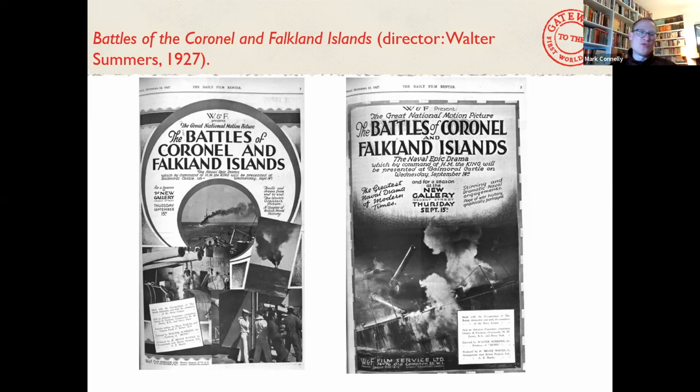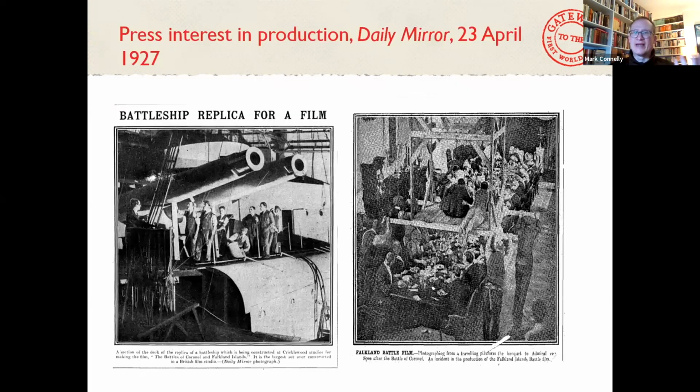And you get all the things that you would associate with the modern movie industry, so that the press is following the production as it's in place. So there you can see they actually take over, they build a new studio in, of all places, Swiss Cottage, for the interior scenes, where they build a massive tank in which they're going to float these huge models.